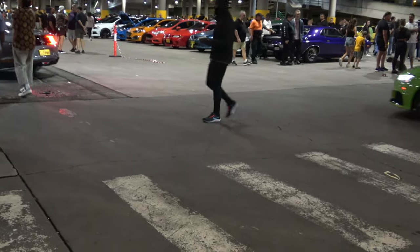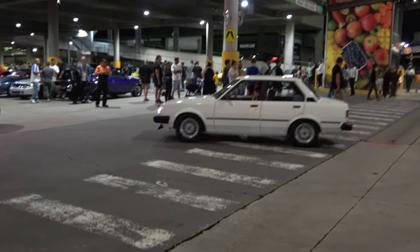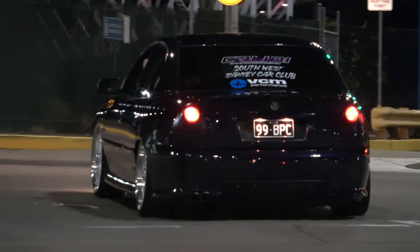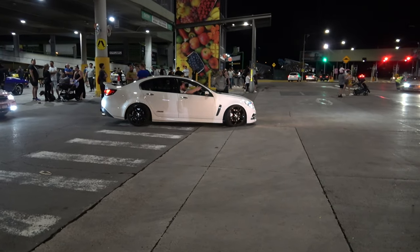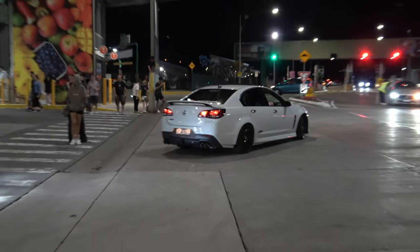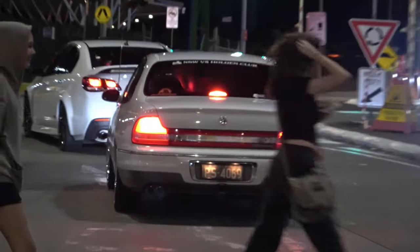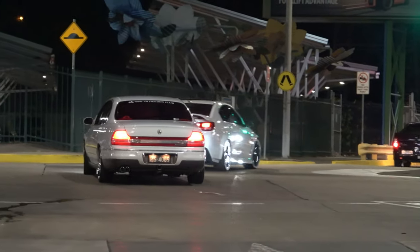So the Muzzy came in, got the beautiful Audi in the green, and one Toyota. What's going on over there? A lovely Commodore taking off. The Immaculate SS VF Commodore. Gleaming white. And a beautiful Caprice behind it, or is it a Statesman? Caprice. Nice. They look good together in the white.